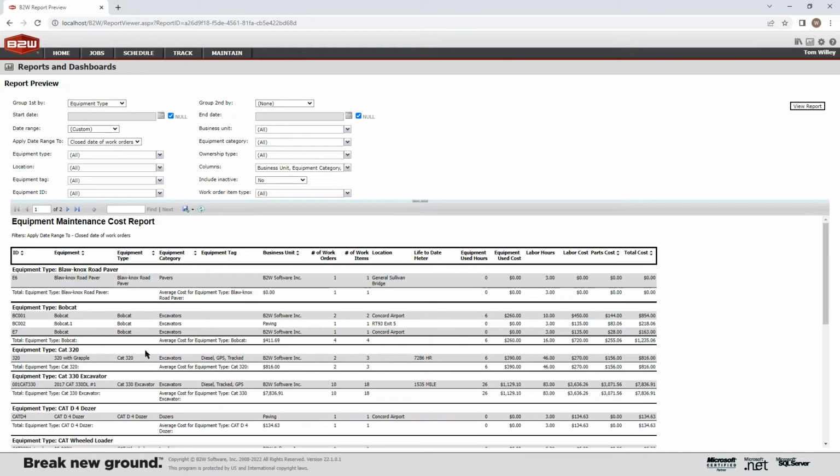I've got 3 Bobcats. The average repair for each one of them or the average amount spent on them is $411. But I look over at each unit, I've got 2 of them that are under $220 and one of them that's over $850. Now, maybe that's a problem, or maybe that machine just gets all the toughest assignments. Either way, I know about it and I can at least start looking in. Maybe that is an older machine and there's a decision to be made about whether to maintain it or maybe get rid of it.